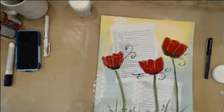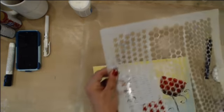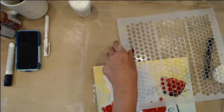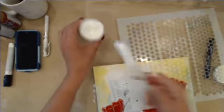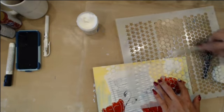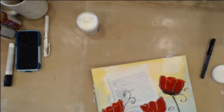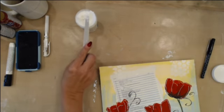Okay, there we go. And I'm going to do 1, 2, 3, 4. I'm going to do my 5th little patch because you know me, everything has to be done in different numbers. I love this stencil because you have the variety. Okay, so there we go. I'm done. Kind of looks like the back of a turtle, but not really.